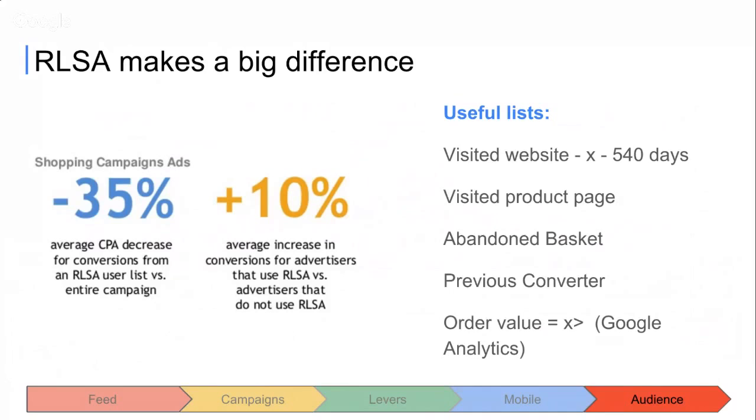One really cool example I saw was one of my clients had actually managed to stitch together their returns data with their sales data and essentially create audiences based off users who don't frequently return their products.